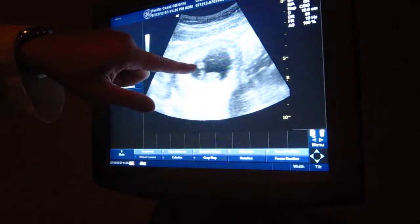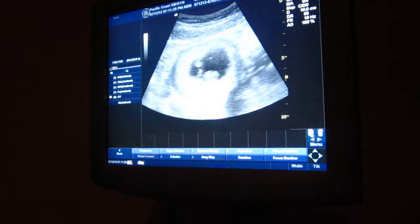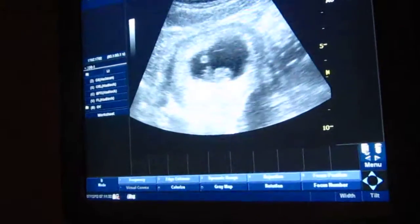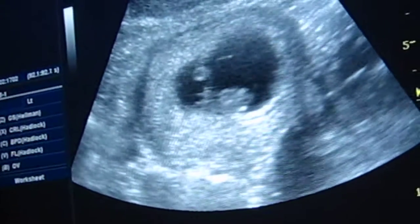So that's the yolk sac right there, that circular thing. The baby actually feeds off of that until you get to about 10 weeks, then it shrivels up, and then the baby feeds through the umbilical cord and the placenta. Does that make sense?